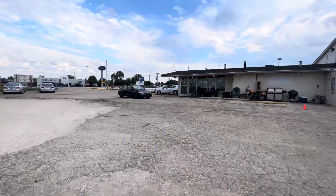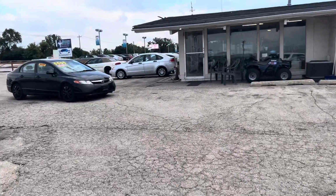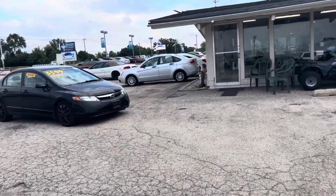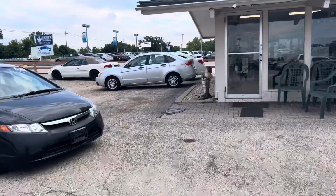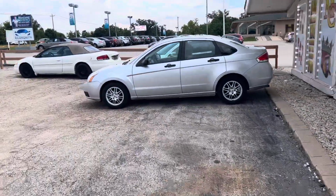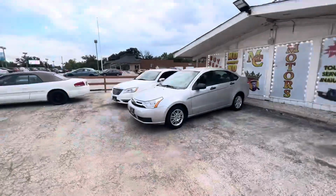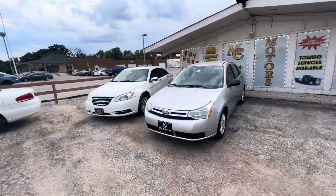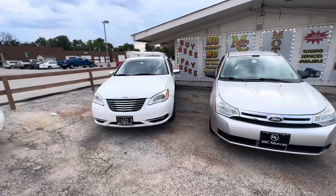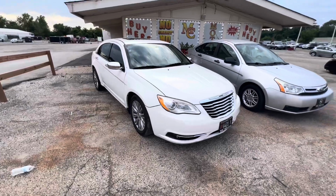That little Focus was booked, but the girl's ID didn't match up correct. She was trying to pull a fast one on me. So out of nowhere, she canceled the reservation, which is fine. I still got paid $30 for her canceling. Someone else will book it tonight or by tomorrow. That white Chrysler is booked out for like 4 or 5 days. It's leaving tomorrow. And that's it.